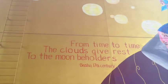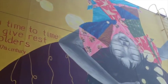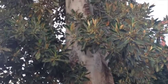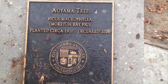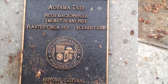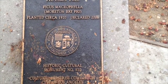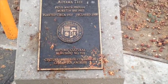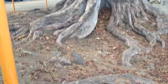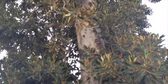From time to time, the clouds give rest to the moon beholders. That's gorgeous. Oh wow, it's a fig tree, buddy. Check it out. Aoyama tree, Ficus macrophylla, Moreton Bay fig, planted circa 1920, declared in 2008. It is a historic cultural monument. And it is large. It is very, very large.